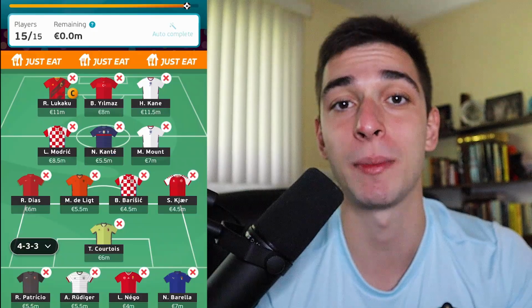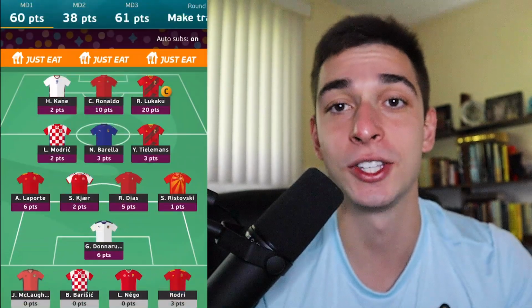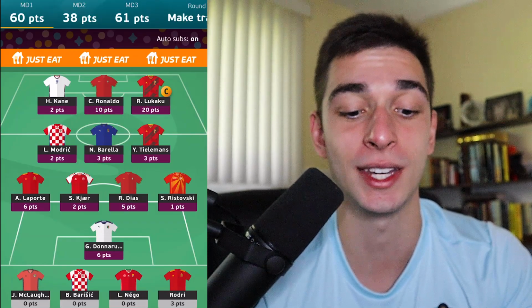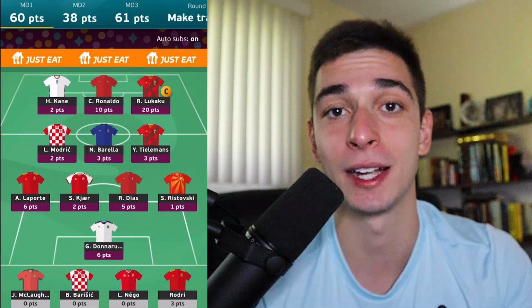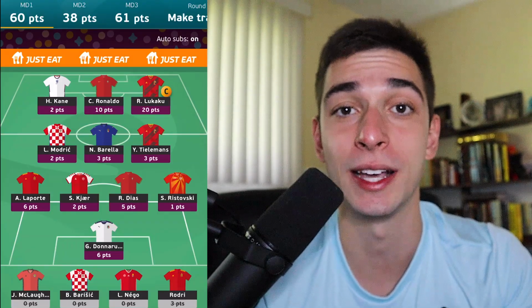So here's my first team I presented in my first video, but I made a lot of changes once match day 1 started. I took off Yilmaz, which was thankfully the right choice, and put in Cristiano Ronaldo instead. Ronaldo was definitely a good choice as he bagged 2 goals against Hungary that match, and captaining Lukaku was a good choice as well as he got a brace too.